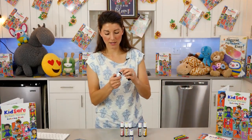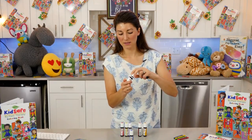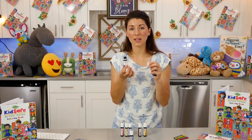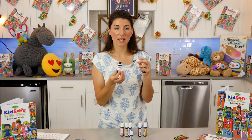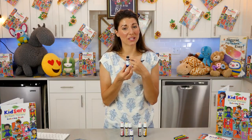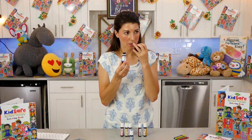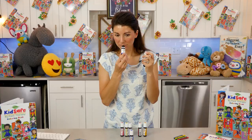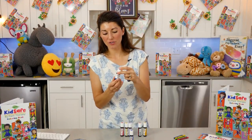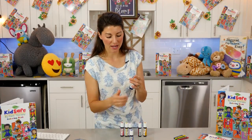So here's Nighty Night, and it does have a very strong lavender scent in my opinion, and I think you also really get the blue tansy. Yes. Oh no! Did I just get that on my lip? Yeah, I can smell the blue tansy big time, and the lavender. Those are the two main scents that I get with Nighty Night.